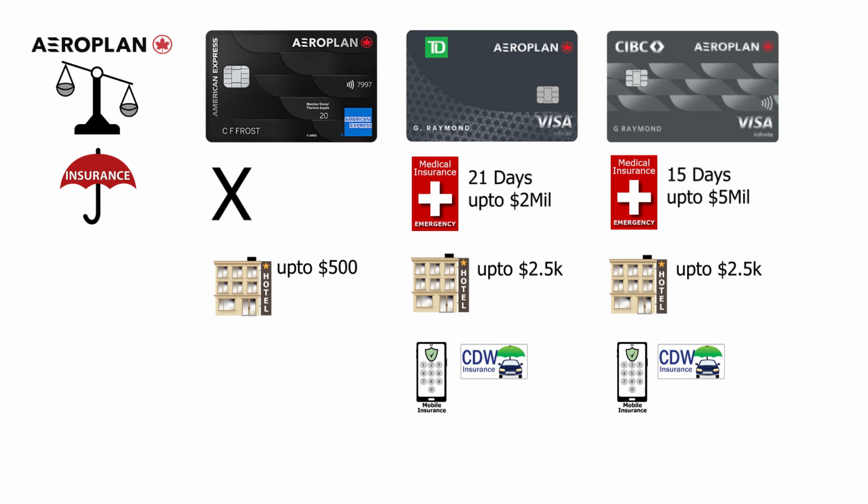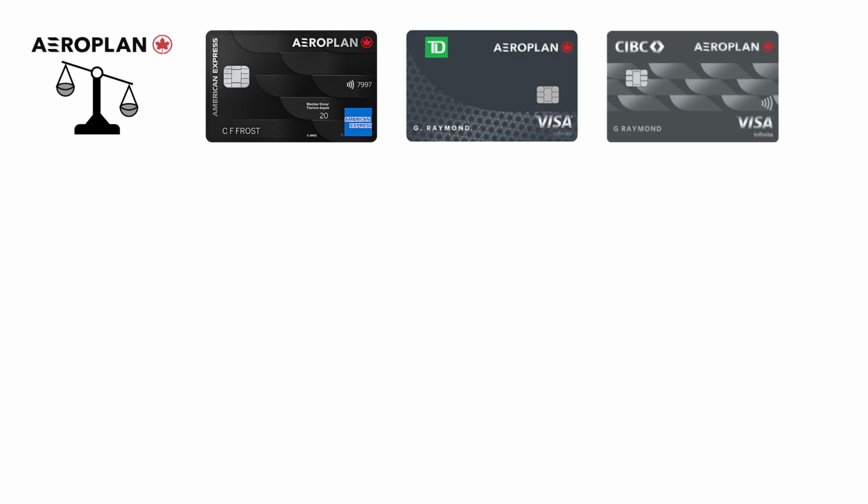Now let's get back to some basics. We are talking about category 4 cards. So that is $120 a year for the American Express Aeroplan and $139 for the other two. So that is roughly the same. So we could actually say that in terms of what it costs you, it's a draw right here. Finally, what would it take for you to take the American Express Aeroplan card?